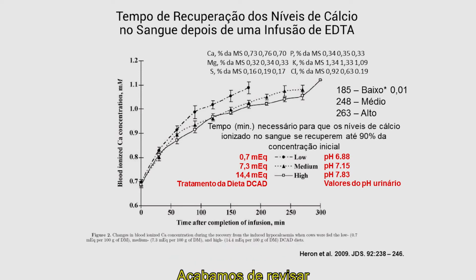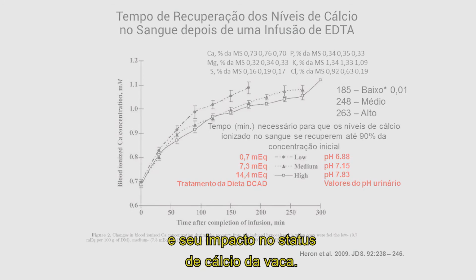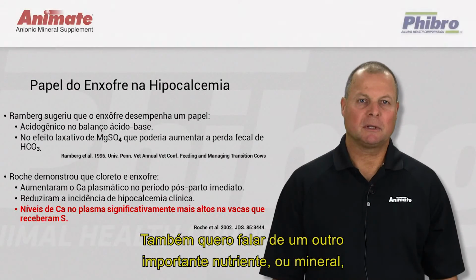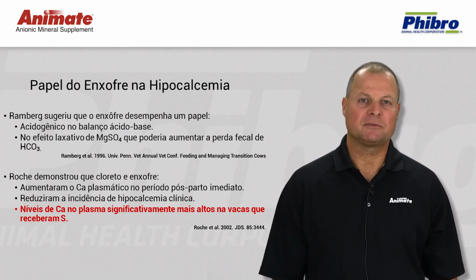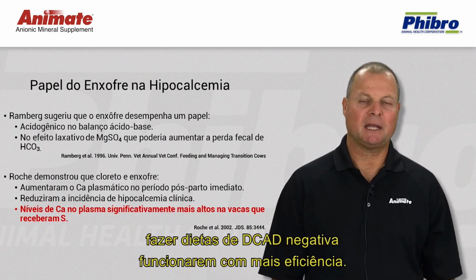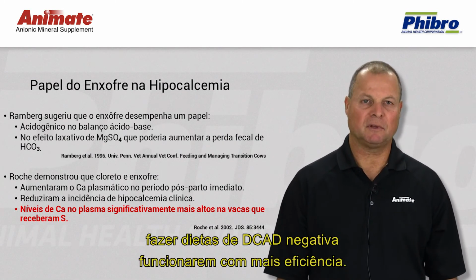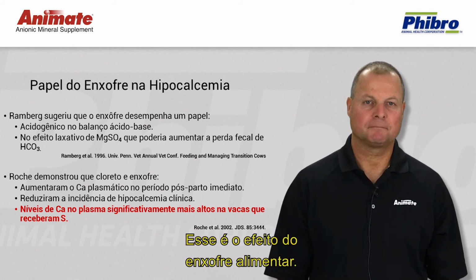So we've just reviewed level of DCAD and dietary level of calcium and its impact on calcium status of the cow. I want to also bring out another important nutrient or mineral that is important with regards to making negative DCAD diets work more effectively. And that's the effect of dietary sulfur.